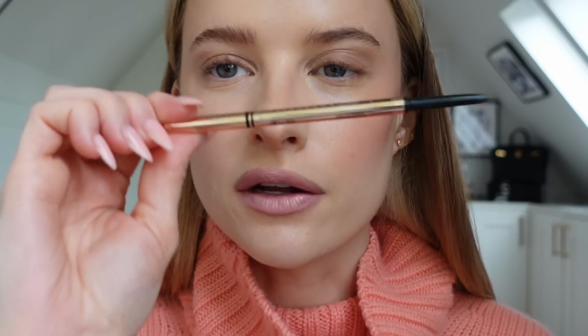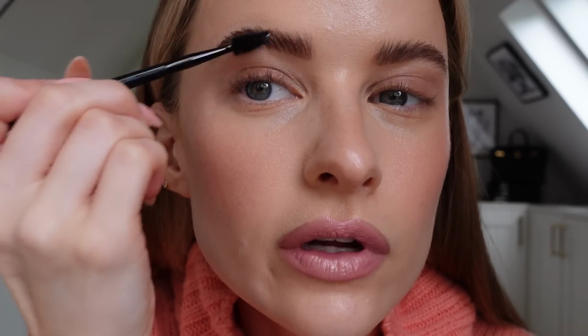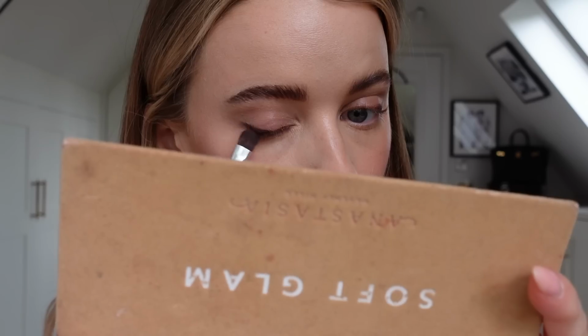Rare Beauty Blush. Lancôme 250. Charlotte Tilbury Airbrush Bronzer in number 2. Armani Neo Nude in 20. Anastasia Brow Wiz. Anastasia Brow Freeze. Makeup by Mario, I'm loving this, Pink Glow Lip Plumping Serum. It's really pretty. Anastasia Soft Glam Palette, the two darkest shades just here.